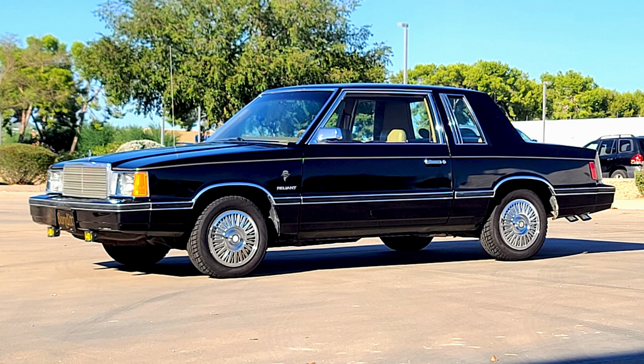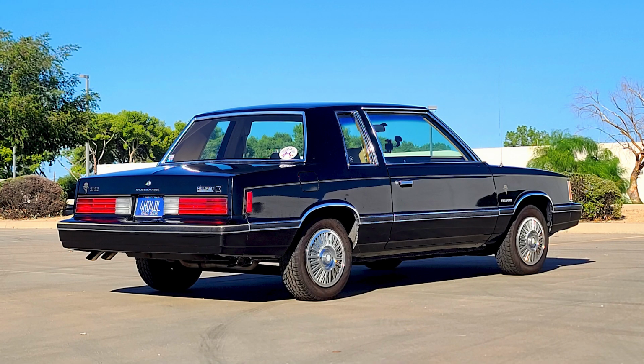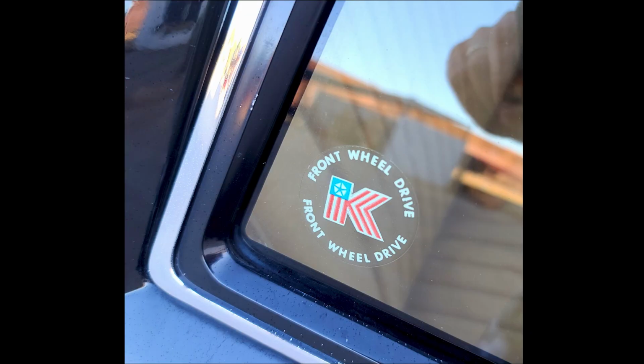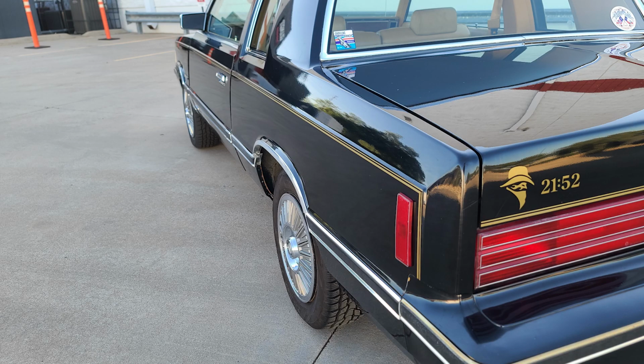We're back in Phoenix. Here's a couple of good money shots of the car. Beautiful original paint, straight as an arrow. No door dings, no paintwork. All original interior in the car. It really ran well on the trip. It ran in the Southern Classic, as I explained a little bit earlier in the video. Still has the original Chrysler K-Car sticker in the window. Dead straight down both sides of the car, as you can see. Not even a door ding in it. That nice of a car.